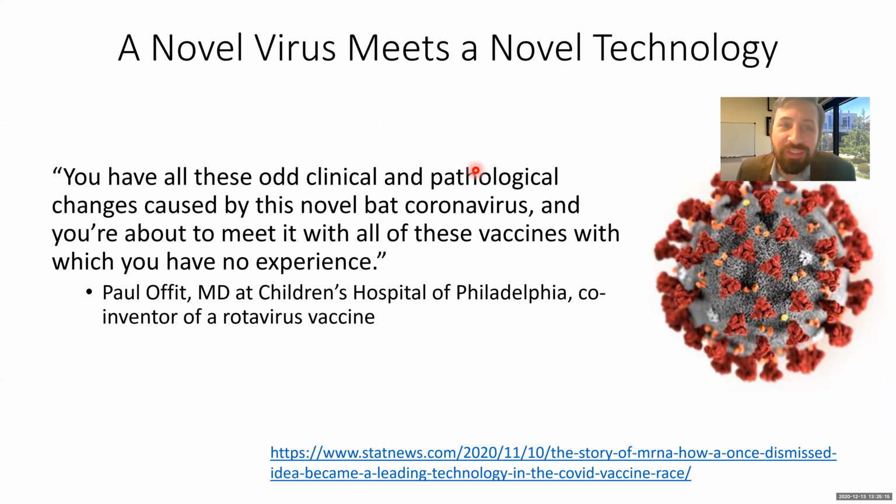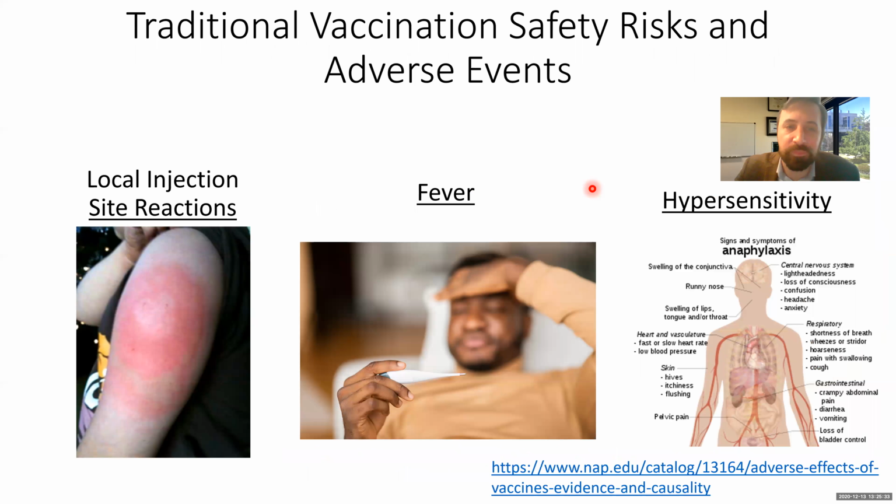So you have all these odd clinical and pathological changes caused by this novel coronavirus, and you're joining it with this novel vaccine strategy of which we have no previous experience. So in order to be confident about this technology, first we need to understand it.